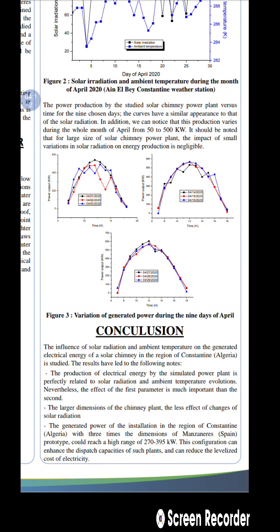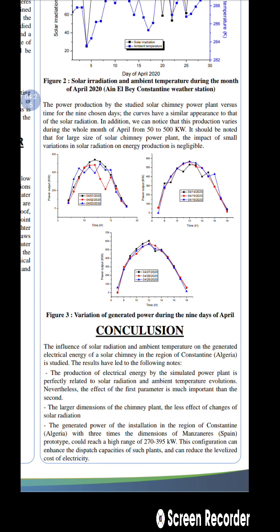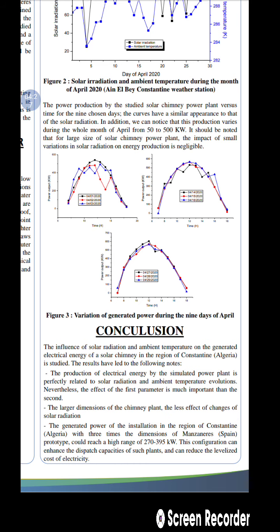Conclusion. The influence of solar radiation and ambient temperature on the electrical energy generation of a solar chimney in this region of Algeria is studied. The results show the following. The production of electrical energy by the simulated power plant is strongly related to solar radiation and ambient temperature. Nevertheless, the effect of the first parameter is much more important than the second. The larger the dimension of the solar chimney power plant, the less the change due to solar radiation.